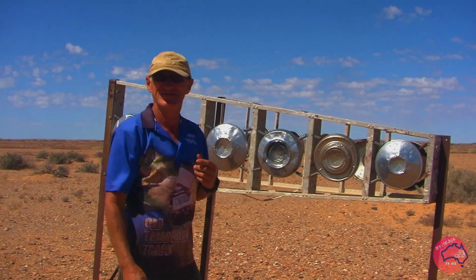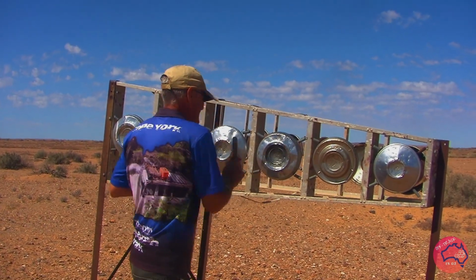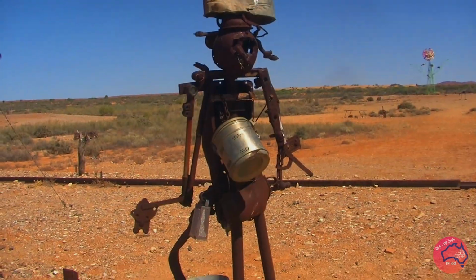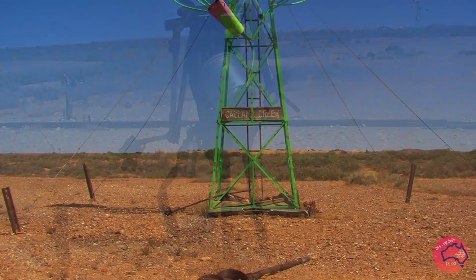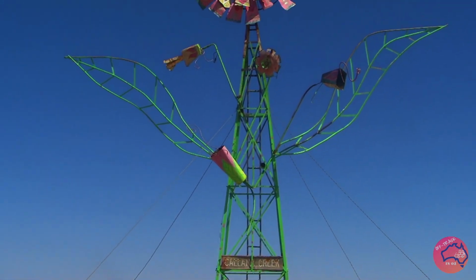I don't know about your tune, but... Oh. So we have here a massive wind chime. Even have an old windmill here that's been converted into a piece of artwork.